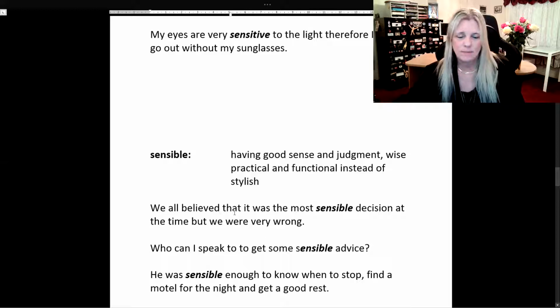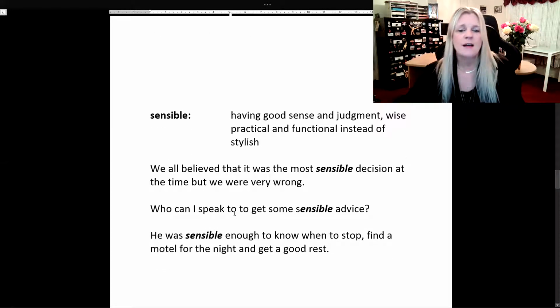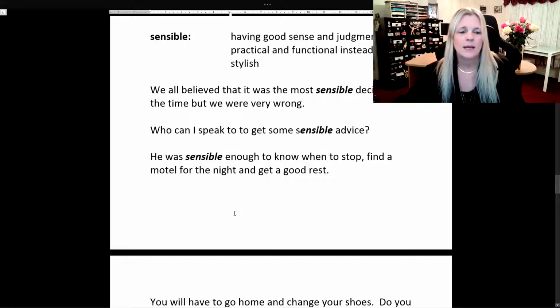Now, sensible means having good sense and judgment, or just wise. Practical and functional instead of stylish. We all believed that it was the most sensible decision at the time, but we were very wrong. Who can I speak to get some sensible advice? He was sensible enough to know when to stop, find a motel for the night, and get a good rest.